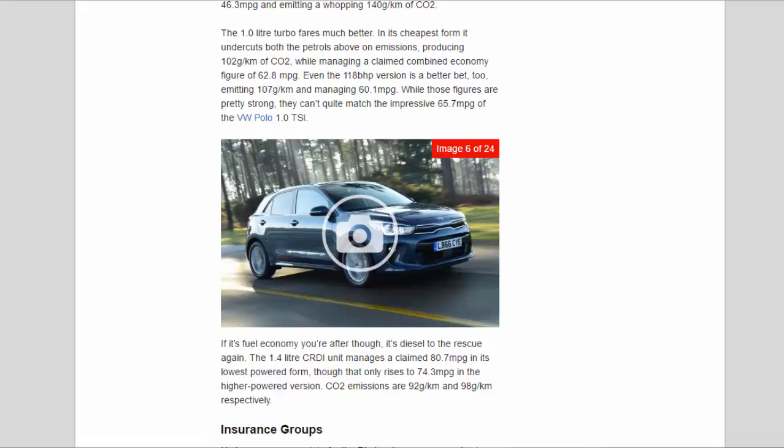If it's fuel economy you're after though, it's diesel to the rescue again. The 1.4 liter Kriti unit manages a claimed 80.7 mpg in its lowest powered form, though that only drops to 74.3 mpg in the higher powered version. CO2 emissions are 92 g/km and 98 g/km respectively.